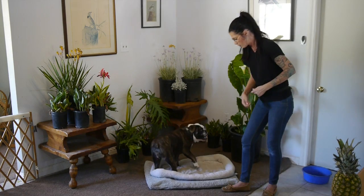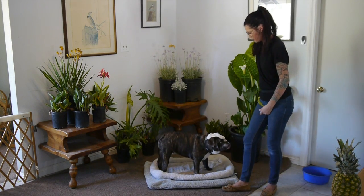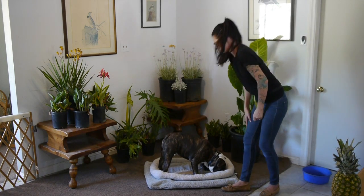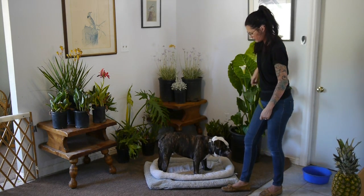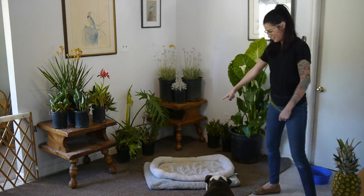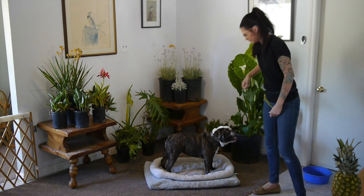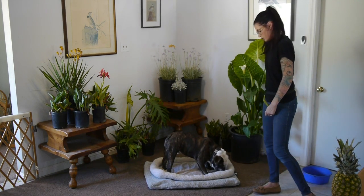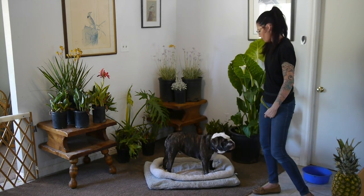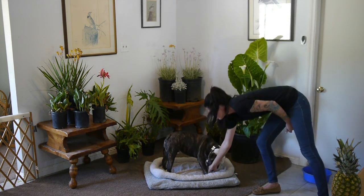So remember, I don't want him to really get off the bed until I release him. So if he does get up, I'll just re-cue him, reinforce him for staying, and then release. Okay? Again, bed. Good boy. And you can totally talk to your dog while doing this. You're such a good boy. It keeps them focused and interested in you and not checking out of training. Good.